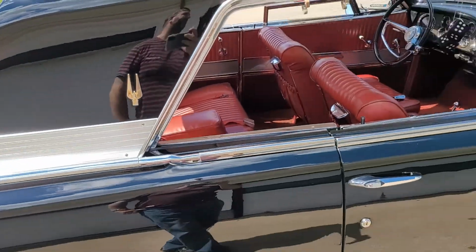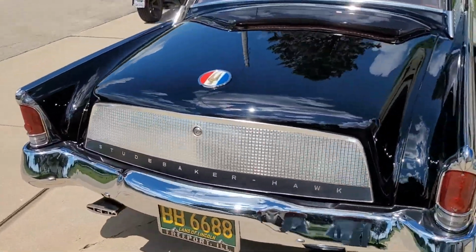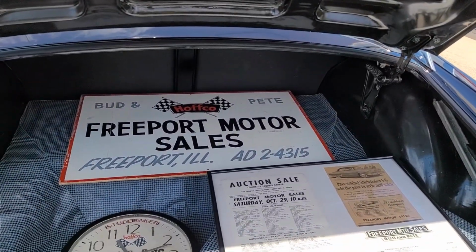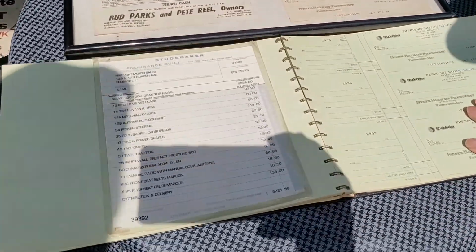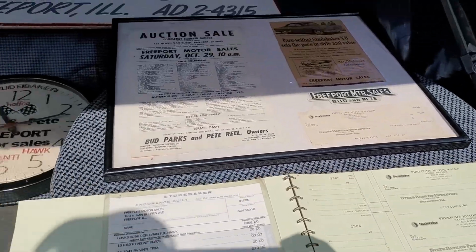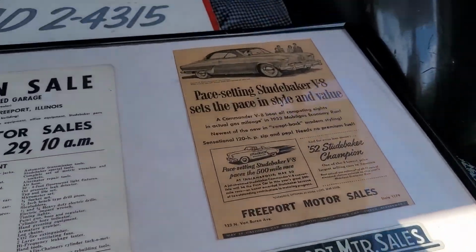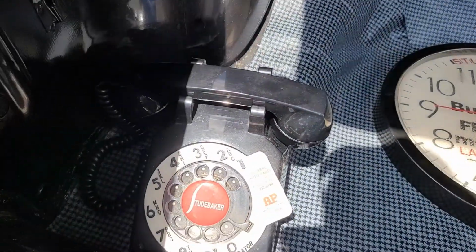And I see you at the shows all the time. So, what you got in the trunk? This is all Freeport memorabilia in here. Okay. Oh, look at there. Freeport Motor Sales, the old Studebaker garage, Bud Parks and Pete Reel. Very nice. This is an original checkbook here. So I doubt if we could write a check on it anymore. Probably not. You get the Freeport Motor Sales there. Ouch, that was my head. See, I buy a lot of Freeport memorabilia and resell it because it's very popular. Okay, well, you ain't getting that. Love the old phone.